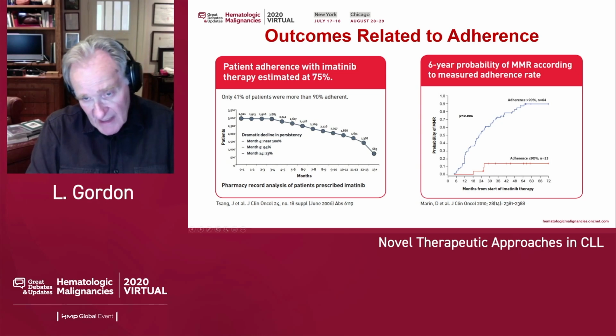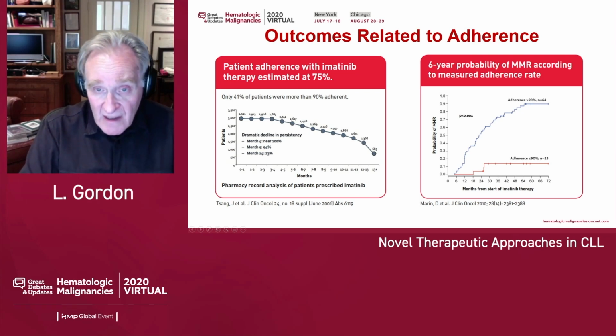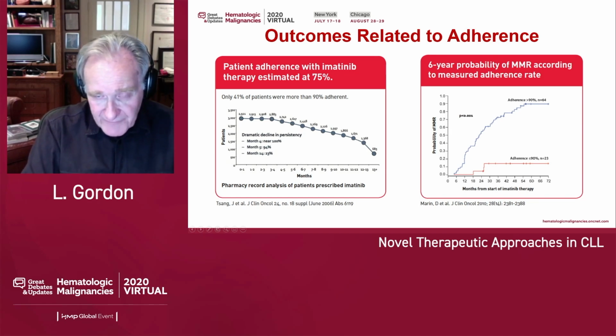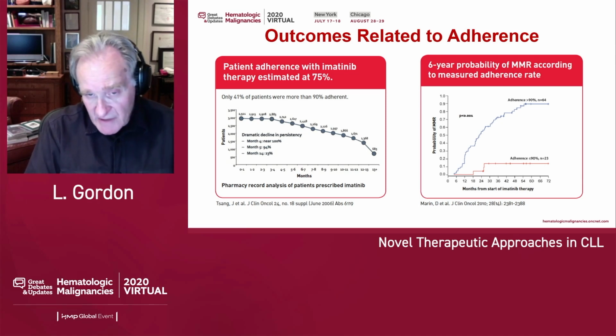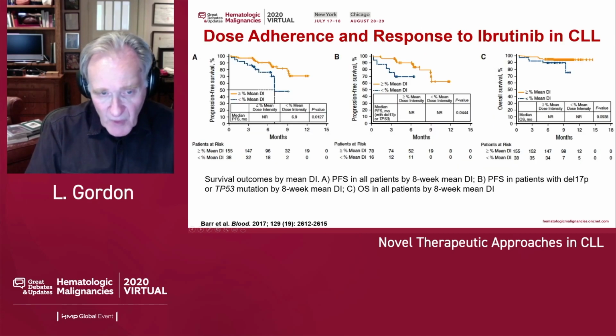Does that translate into outcome? It appears to. They measured the 6-year probability of a major molecular response according to adherence. In blue on the top, those patients with adherence of greater than 90% had a much greater chance of achieving a molecular remission in CML than those patients who had adherence at less than 90%. So small differences lead to large differences in outcome. So I think important data.